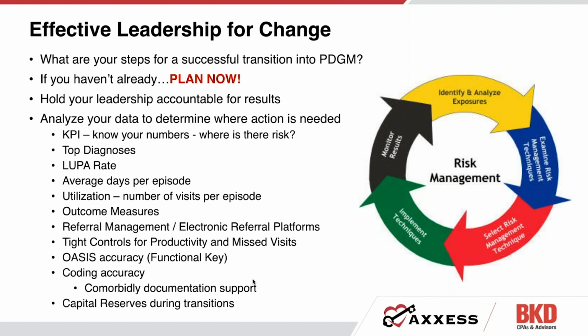Your OASIS accuracy, your functional questions are key. Historically, under-assessing the OASIS questions has been an issue in the industry. You want to make sure you educate your clinicians on the importance of accuracy and why. It has a direct impact on your outcomes and your reimbursement. Your coding accuracy, of course, we touched upon that, very important to be sure your primary diagnosis falls into one of the 12 clinical groupings.